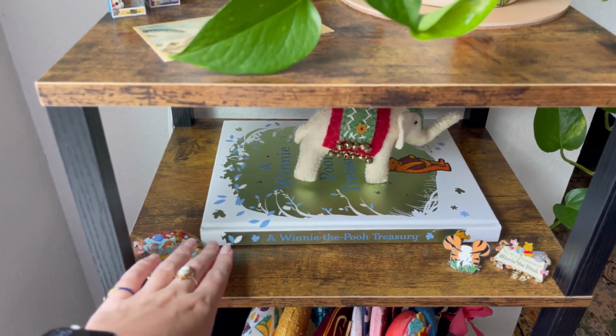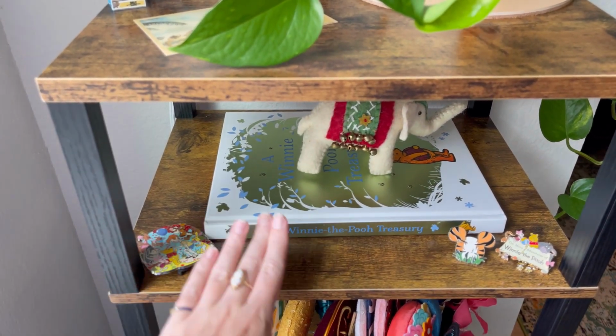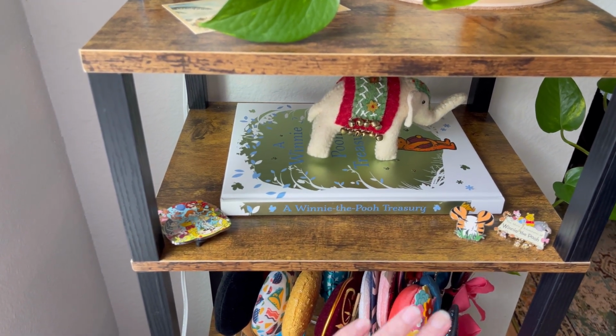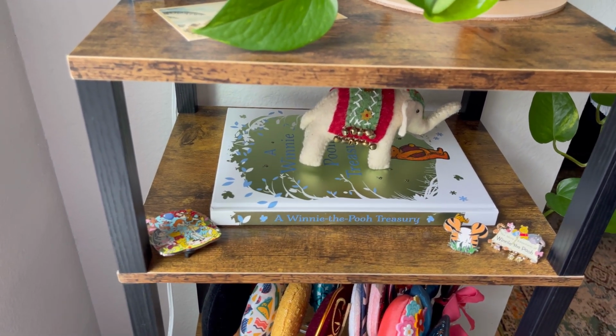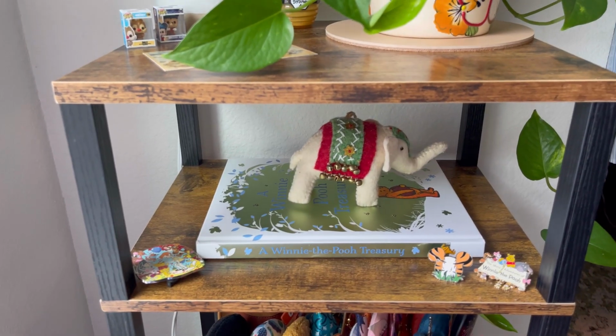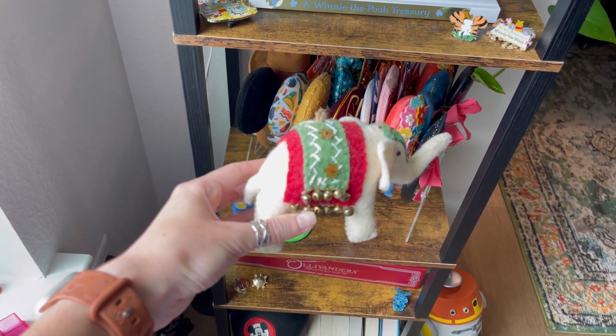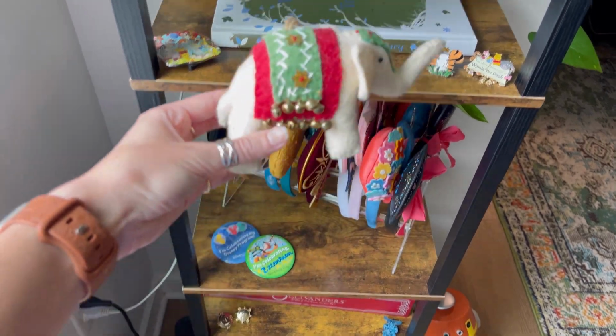This book was actually what inspired me to do a Winnie the Pooh room. It's the Winnie the Pooh Treasury, so it has a bunch of the original Winnie the Pooh stories. And my elephant that sits on top, I've had this elephant since I was like 17, and he has been in every room I have lived in.